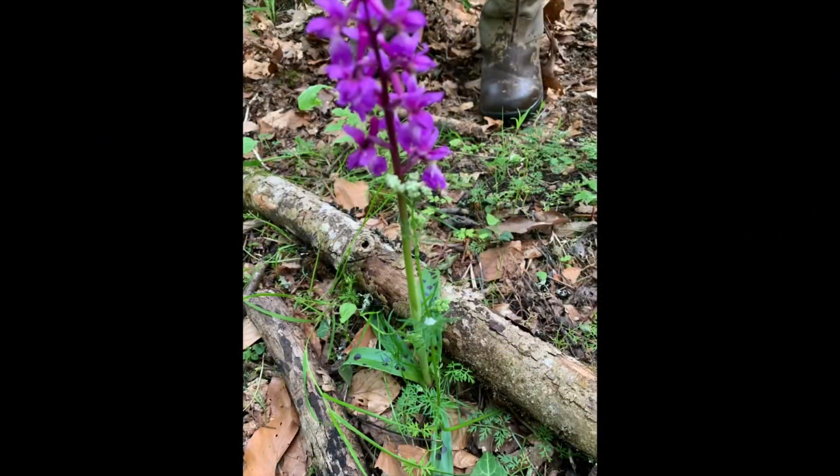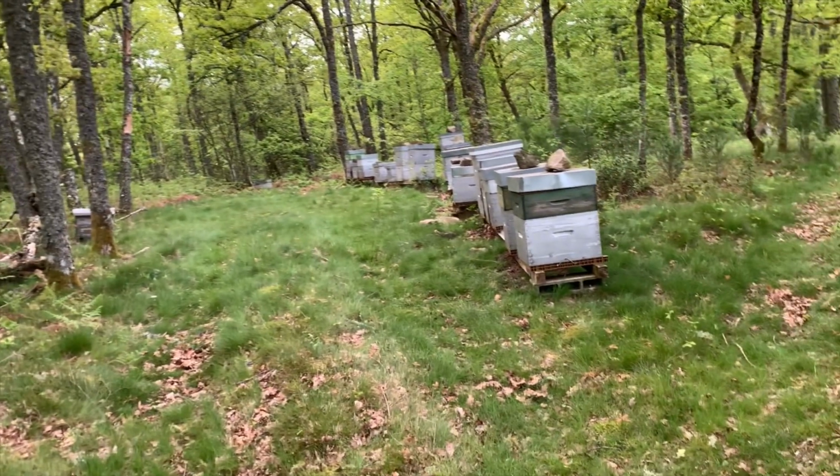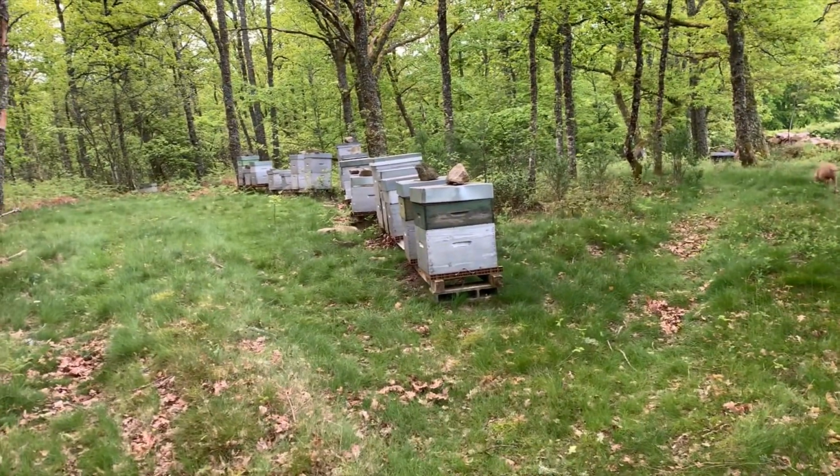Some lovely wildflowers, and whilst walking through the forest, we just noticed these on the land that borders ours.